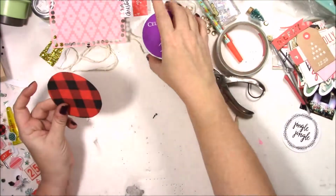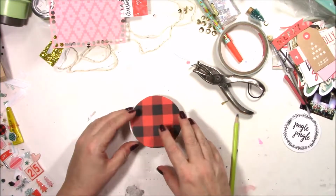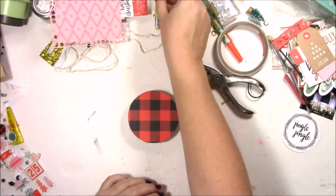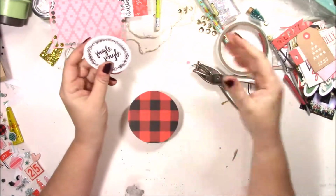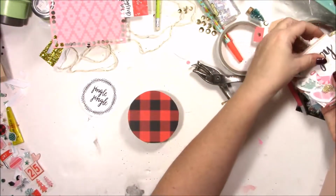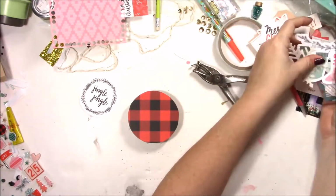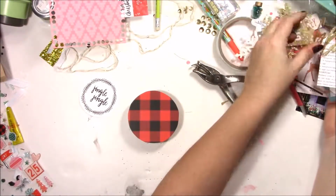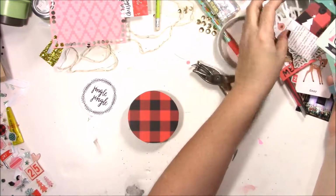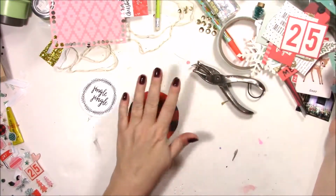So I decided to use this black and red check, which is really popular this year. I think it's called Buffalo check. So I'm going to use that. And I looked through my stash and tried to look for any kind of round embellishment. So I found that Jingle Jingle, which is kind of cute. I actually might have somebody in mind that I could use the Jingle Jingle for. A friend of ours puts on a show called Jingle, so this would be kind of fun, and it's masculine.